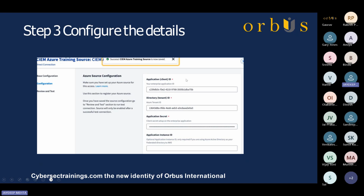So this is your cloud enterprise ID as you registered in your vendor portal, like your Azure Blade. Then you need to provide your directory or tenant ID. This is something you can get in your Azure portal or while getting your tenant information. If you go to your profile and tenant information, there you can find your tenant ID. That identifies you as a tenant in your Microsoft Azure cloud space.